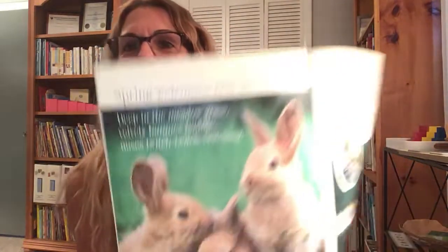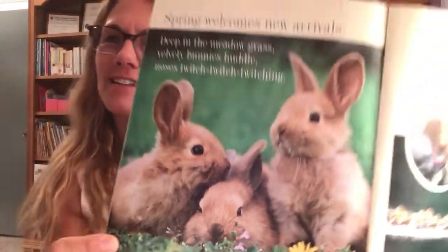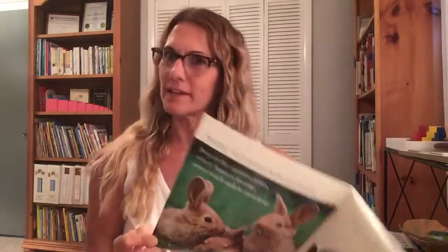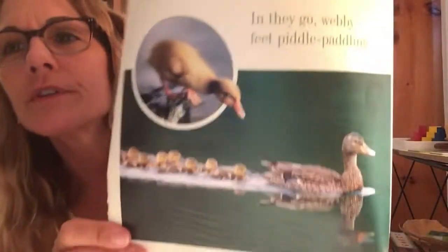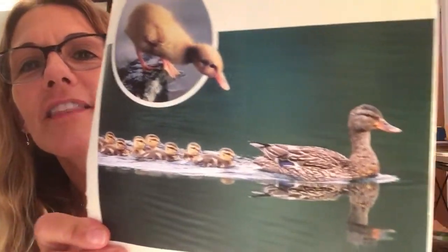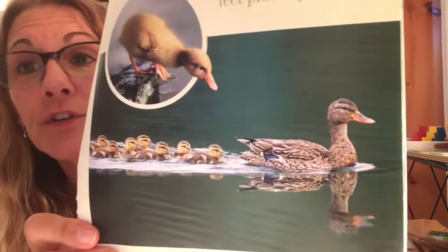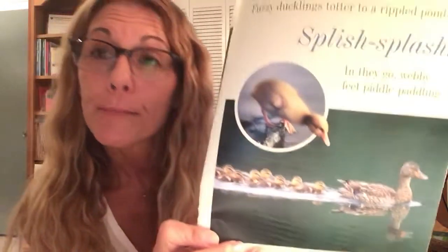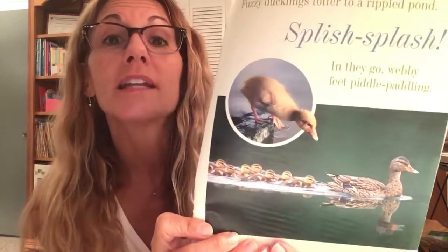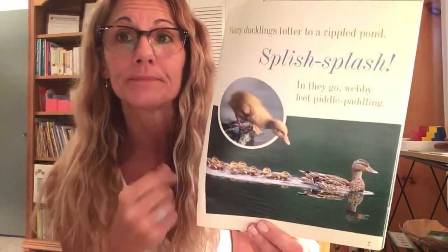Oh, here they are. Bunnies. Yes, bunnies. Lots of bunnies are born in the springtime. And what are these? They're more birds, but what kind of birds are these? They're ducks. That's right. It's a duck, a mother duck, and she has babies trailing behind her. Baby ducks are called ducklings. Can you say that? Ducklings.